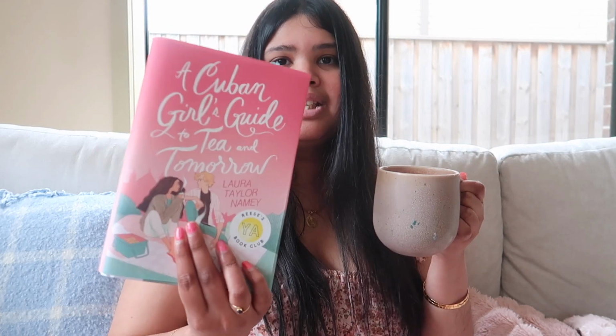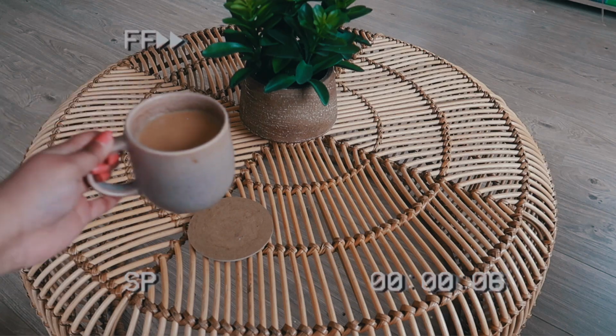I have actually just made myself a cup of tea because obviously we need a cup of tea when we're reading A Cuban Girl's Guide to Tea and Tomorrow. Like, there's literally tea in the title. So obviously I had to make myself a cup of tea. So I'm just going to continue reading while drinking my tea. I just wanted to come on here and give you an update.